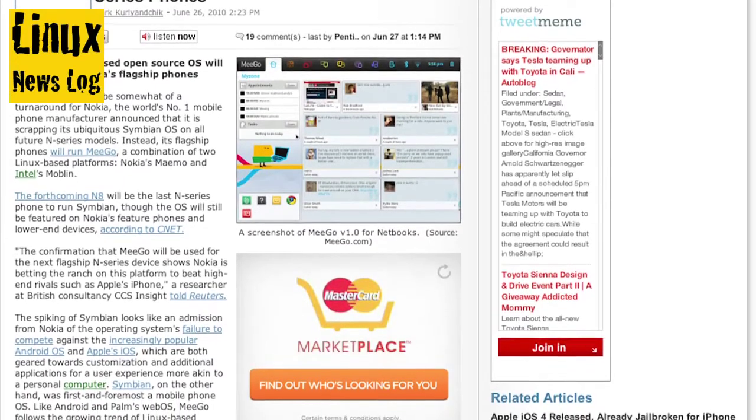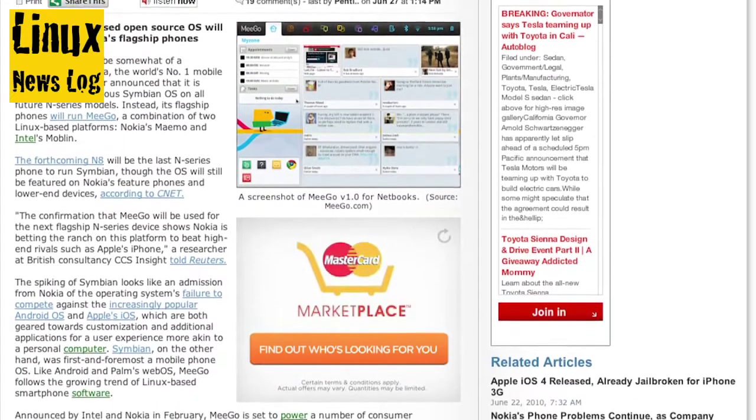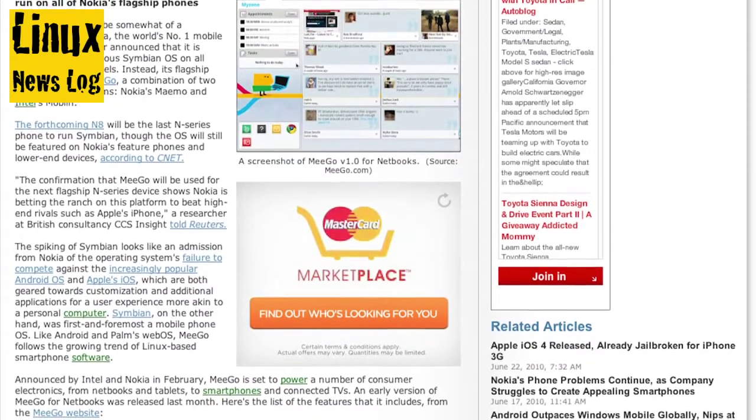The forthcoming N8 will be the last N-series phone to run Symbian, though the OS will still be featured on Nokia's feature phones and lower-end devices. So I'm not surprised by this at all. On one of my previous episodes, I predicted that we would see either pure MeeGo or a combo of MeeGo on a future Nokia phone, and I actually found it quite surprising when I reported on the news when Nokia and Intel were working together to create MeeGo. So it'll be pretty interesting to see what comes of this. Nokia's been really inconsistent in the Linux-based smartphone market, so it's hard to tell at this point.